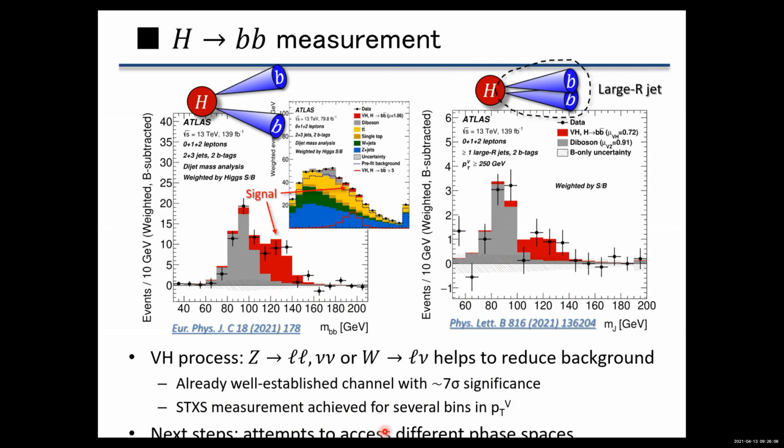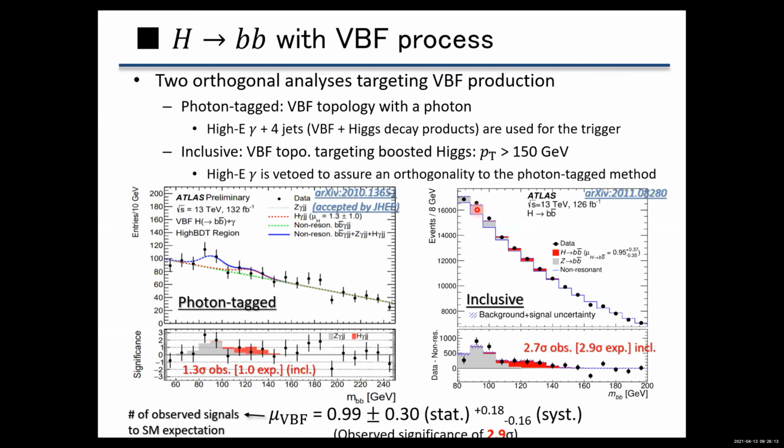Then we can also try accessing a different phase space by using different production processes. These two plots show the results targeting VBF production. The first result is what we call the photon-tagged measurement, requiring the existence of an energetic isolated photon in addition to four jets representing the VBF jets and also the Higgs decay products. The existence of such a high-energy photon allows us to reduce the background to some extent by utilizing a dedicated special trigger. We also try measuring this process more inclusively, targeting the boosted Higgs exceeding a pT of 150 GeV. In this measurement, we intentionally vetoed the high-energy photon to assure orthogonality to the previous measurement.